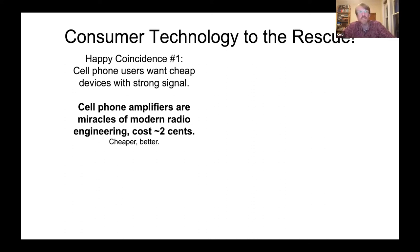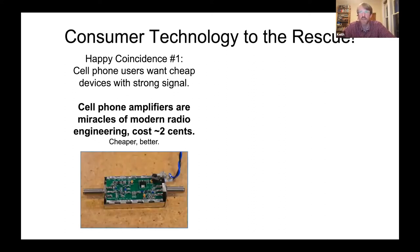And that means instead of these $100,000 devices, tens to hundreds of thousands per receiver, they're now pennies on the dollar. Using technology that's been developed for the cell phone industry, we can build incredibly sensitive, more sensitive than people were able to dream of a couple of decades ago, amplifiers and therefore detectors. So thanks to cell phones, the detector problem is basically gone.